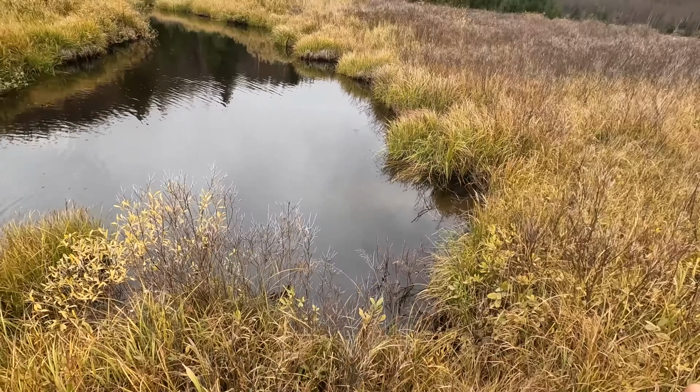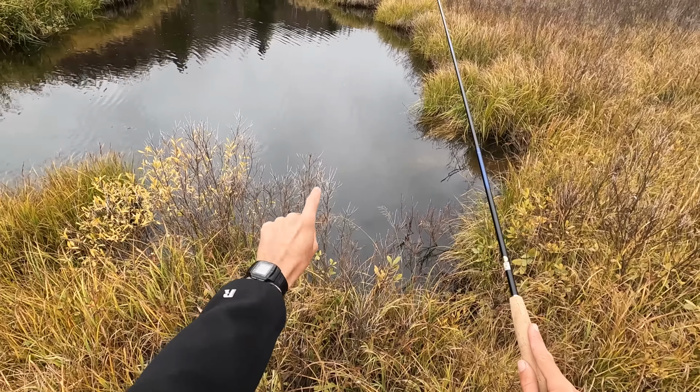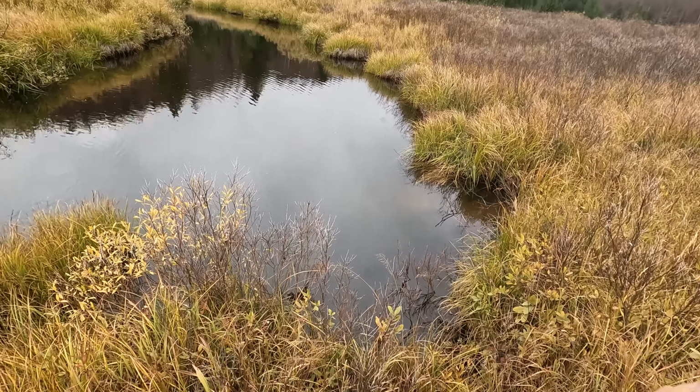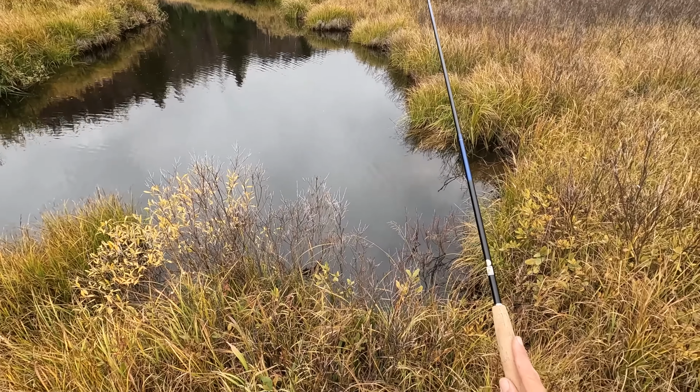Not a ton of fish in here. Like, this is a deep, like a 4-foot deep hole. There should be a ton of fish in there. There aren't too many, but we'll keep going. We'll see how it goes.